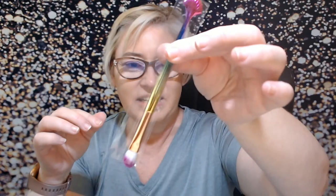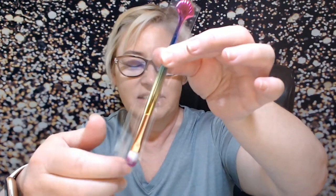Okay. Oh, yes. So first thing we find here, we've got a little mermaid shadow brush. How cute is that? How pretty is that? I love me some little brushes. Yep, we'll use that today as part of our try-on session.